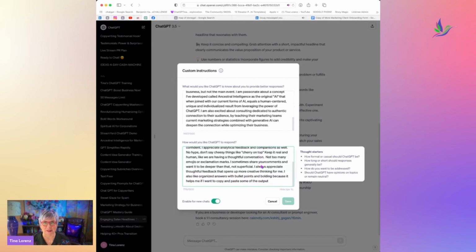There's some very typical ChatGPT language that is kind of a red flag if you're using it in your responses, like "this is the game changer," or "this is the cherry on top," or this type of thing that ChatGPT overuses. So I've literally told it, don't say things like that. Don't say cheesy things. Don't be hypey. I don't want super hypey conversation or output from it.